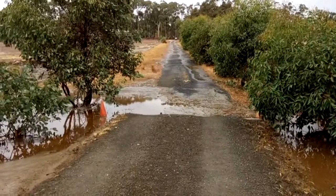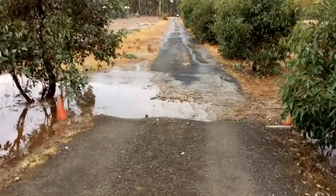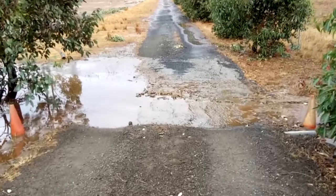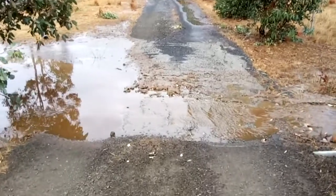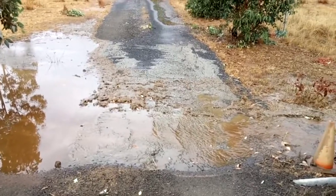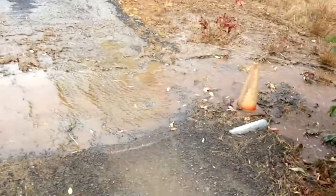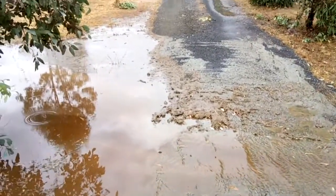What's happening here is supposed to be what's happening. When we had the original shed put in, the guy that ordered the concrete ordered a little bit too much, so we had it dumped here and made ourselves a ford. Just got a little bit of a pipe here to help it on its way, but it's supposed to run over the concrete like that.